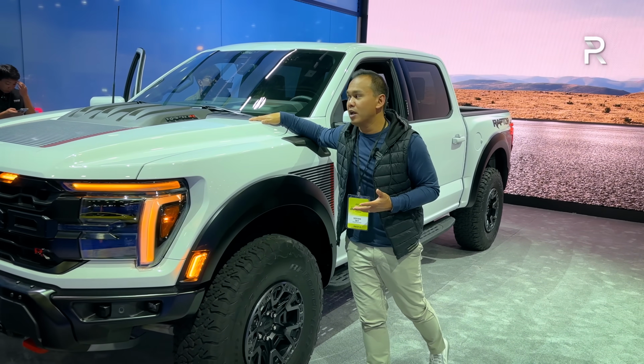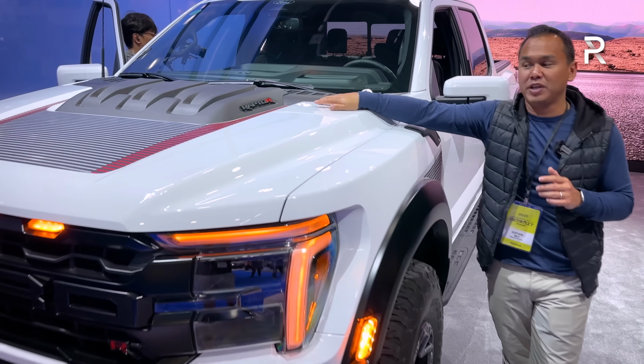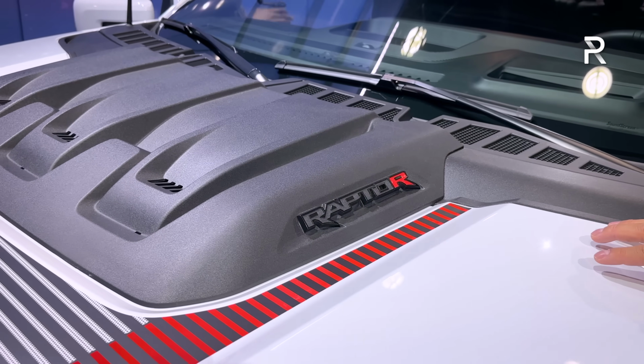The hood also has a unique bulging design with the code orange logo there to remind you this has the 5.2-liter V8, which, by the way, Ford says the supercharged V8 is going to get a little bit more power this year, but they haven't talked about how much more power.